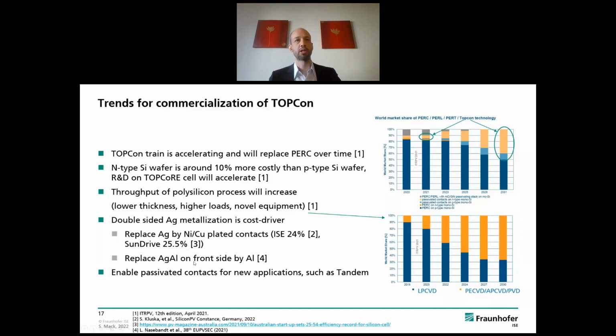We already talked a little bit about silver metallization being a cost driver, and I've shown you some results from ESA, but also there was a very impressive result by an Australian startup which used solar cells from China, so industrial precursors, to show an efficiency of 25.5% absolute, so very impressive results. On the other hand, there's also an interesting approach to replace the silver aluminum paste on the front side by screen printed aluminum paste.